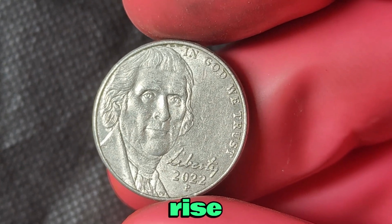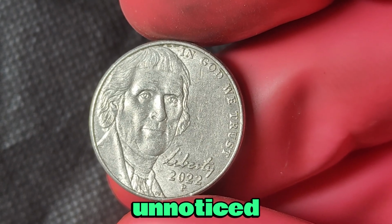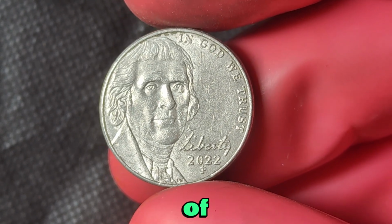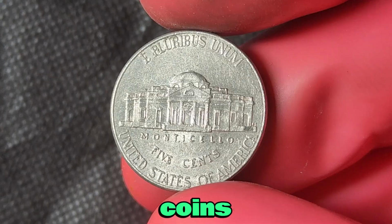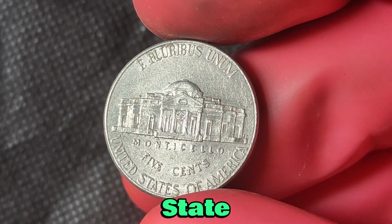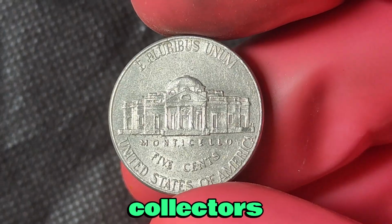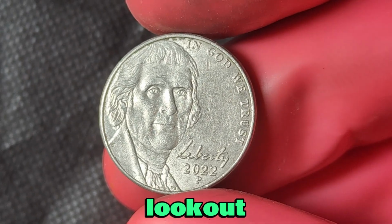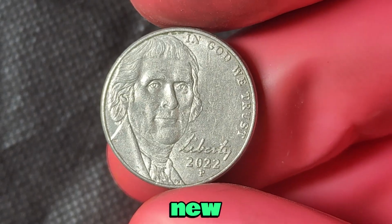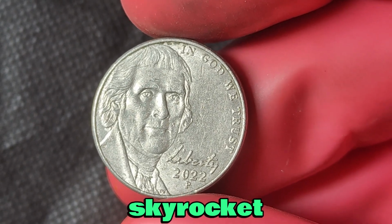Demand has been on the rise for these coins because collectors know that any number of rare coins can be sitting unnoticed in circulation. Some of the most valuable specimens are in pristine condition, showing no signs of wear. These higher-grade coins, known as MS-70 or Mint State 70, are in almost perfect form and are highly sought after by collectors worldwide. Collectors and investors alike are always on the lookout for these elusive coins. With each new coin that hits the market, the competition gets fiercer, and the prices can skyrocket.